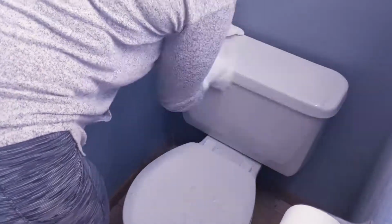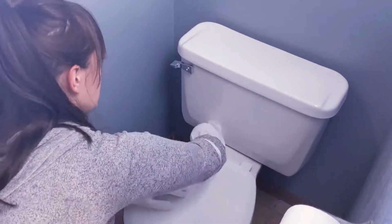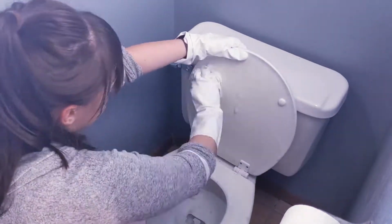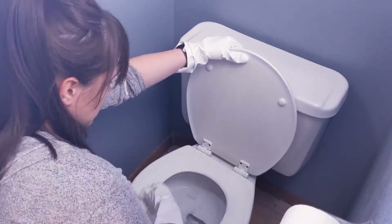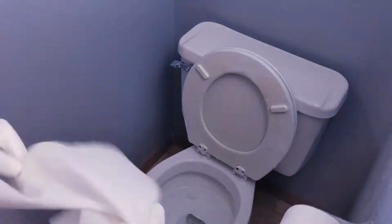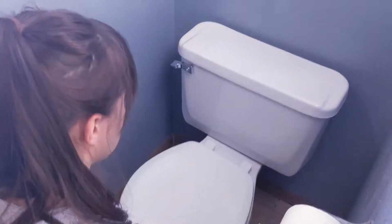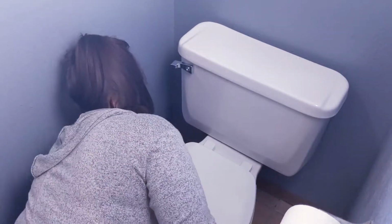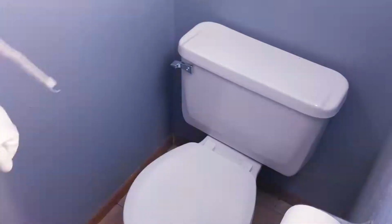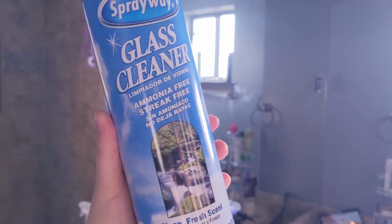Whenever I clean the bathroom, I always start with the toilet just to get the worst part over with. I'm cleaning the outside of the toilet using the Clorox bathroom bleach cleaner, and then I'm going to clean the inside of the toilet using the Lysol toilet bowl cleaner. And I always just let it sit inside of the toilet for a few minutes while I continue cleaning just to make sure that the product can really do its magic.